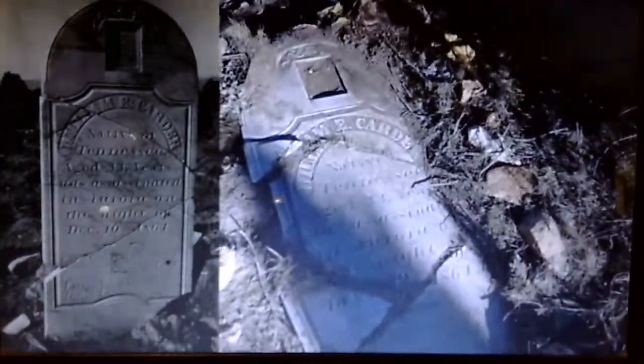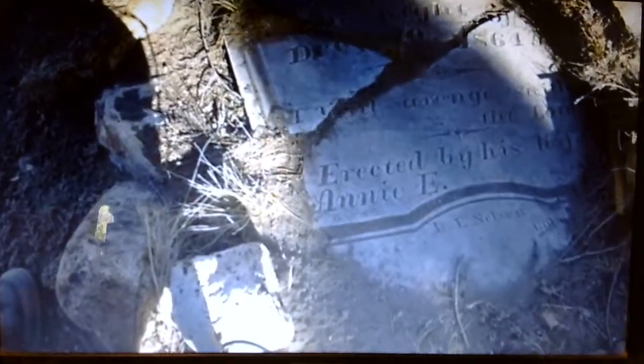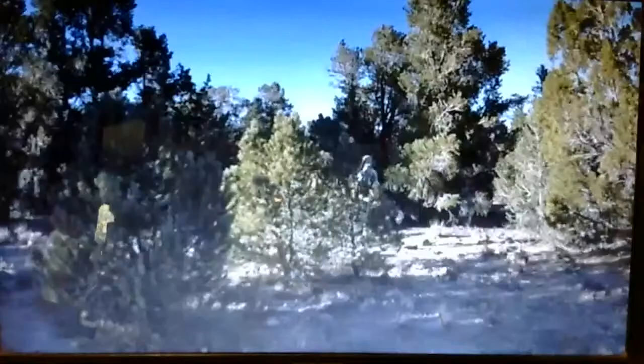Carter, native of Tennessee, aged 33 years old, was assassinated in Aurora the night of December 10th, 1864. I will avenge, saith the Lord, erected by his wife, Annie. Wow. But it sounds like he maybe deserved what was coming to him. Mr. Brockman thought that his life was imperiled by this guy. He decided he was going to take him out first.